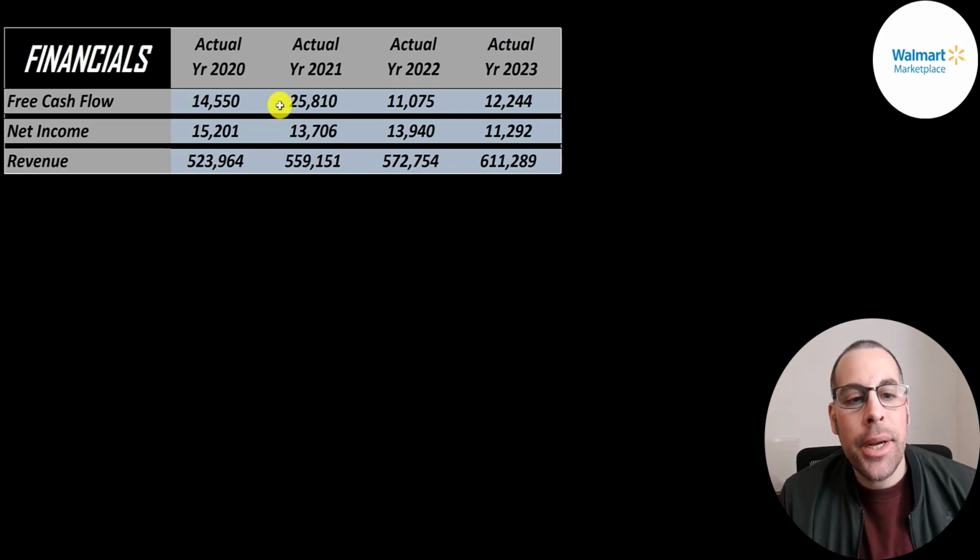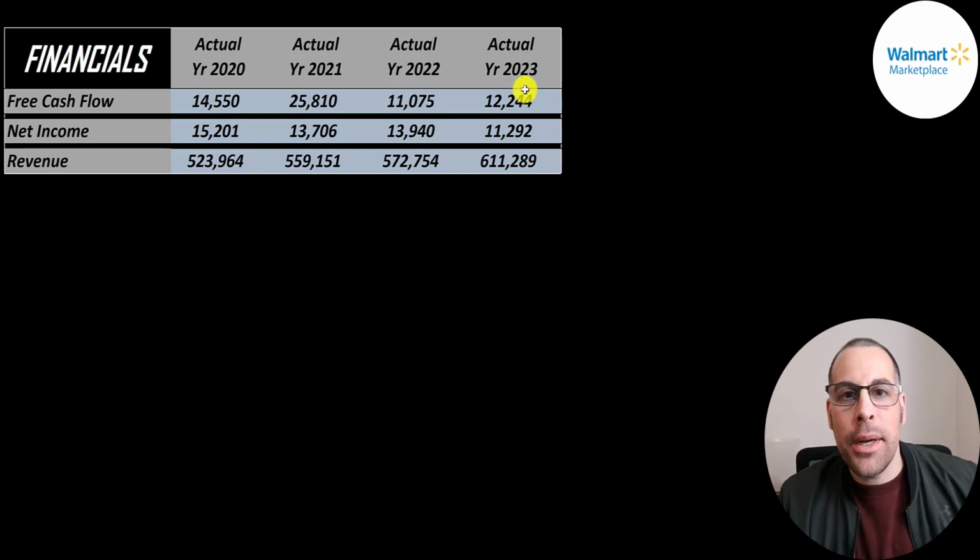They had a ton of free cash flow in 2021 at 26 billion. It dropped a lot to 11 billion in 2022. And in 2023, it went up to 12.2 billion. They completed their 2023 fiscal year because their fiscal year ends January 31st.